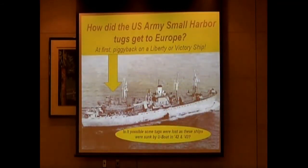How did the U.S. Army small harbor tugs get to Europe? At first, and I was surprised by this, they put them on Liberty ships, or Victory ships. I think the Liberties came first. Correct? Okay, thank you. I knew somebody would know. And there they are, two of them, at the very rear of the boat. Had to put two, keep it stable. I guess they could have gone one, but they could get two back there.